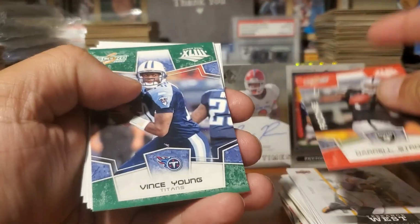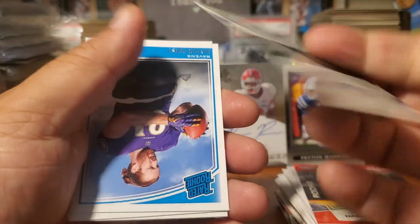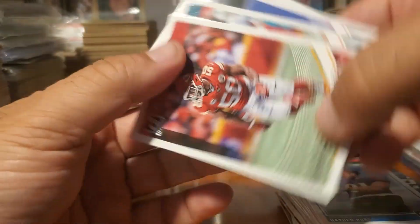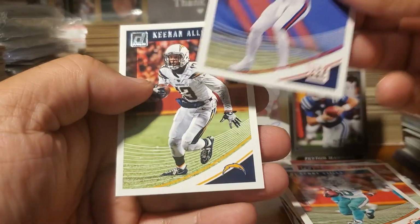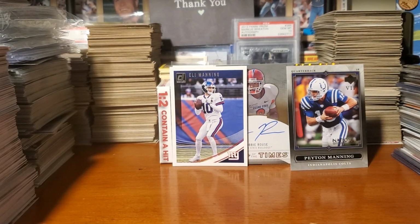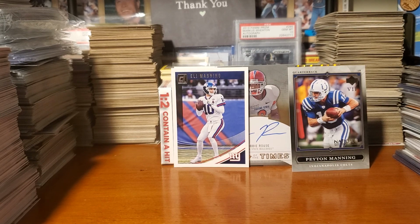Darryl Strong. There's a really nice Score, Vince Young, from 2008. Here's a nice little Hayden Hurst rookie. Justin Houston. Kenny Stills. Eli Manning again. Or Eli Apple. So we got Eli and Peyton. My bad. That's cool. And Keenan Allen. So overall, it wasn't too bad. I wish it still had the 75 cards, but it doesn't. But we'll take it. We're going to go set these over here on another pile.